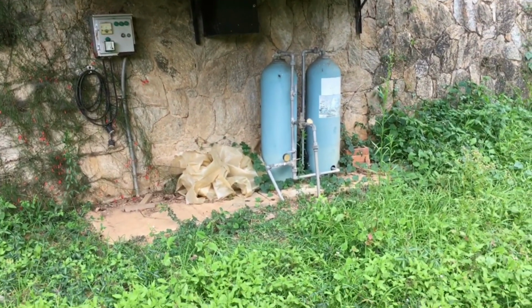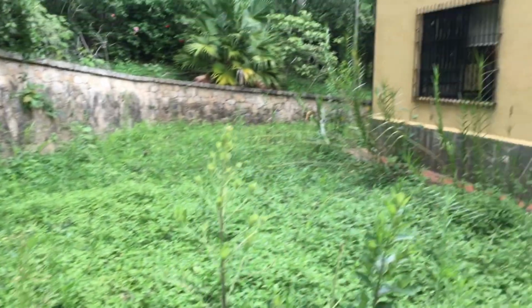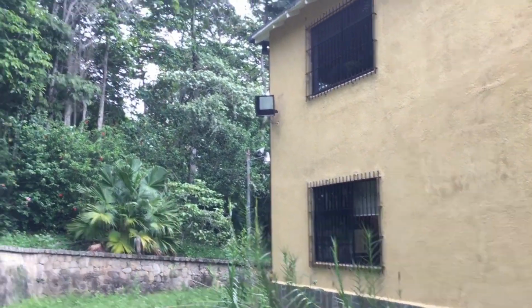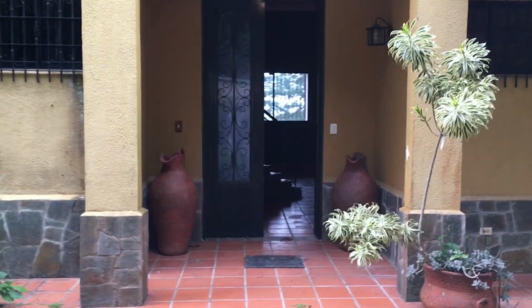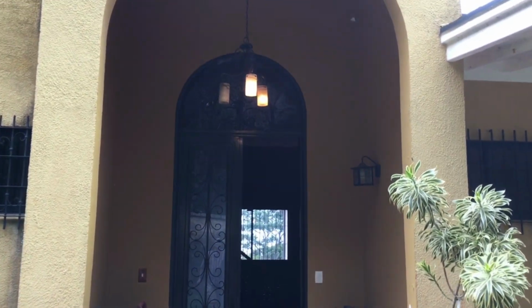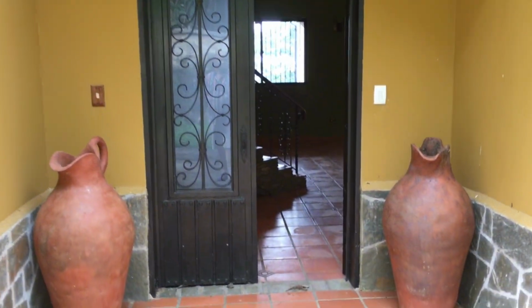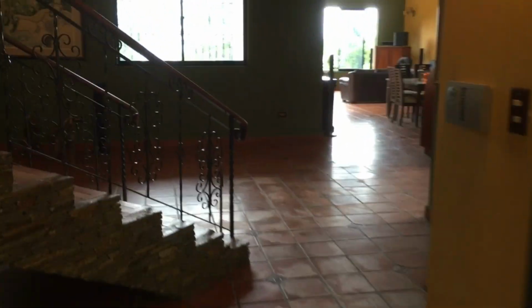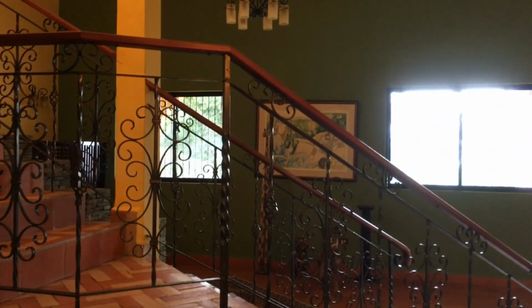It's got a deep well with a 1 horsepower water system, lighting everywhere. The whole property's got floodlights all over the place. It's crazy security up here. This is the entrance to get in. It looks like about a 16-foot door. Now, it's pretty spectacular, I'm telling you.